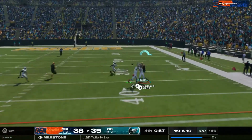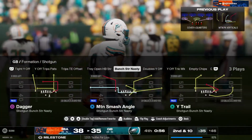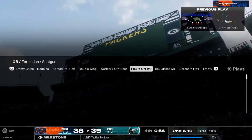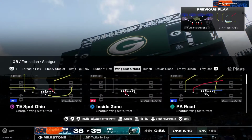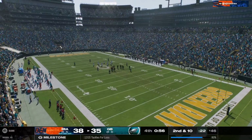Off the play fake, here's Love, and this throw batted away and incomplete. This is one of those situations that plays directly into the hands of the defense because think, Mike, they know this offense has to be one-dimensional. This has to be a pass. So what do they do? They bring in extra defensive backs. They clog up the back end. And at the end of the day, there's just nowhere for the offense to go with the ball.